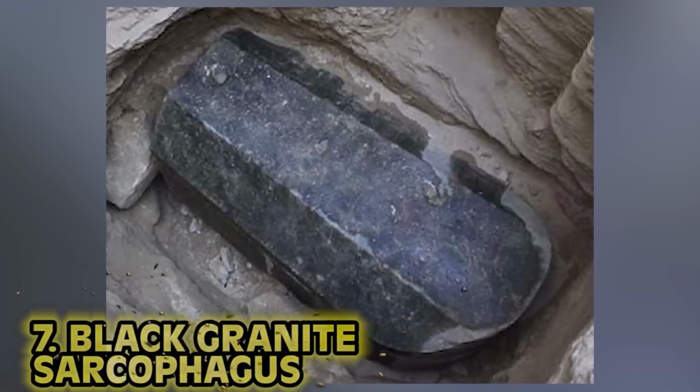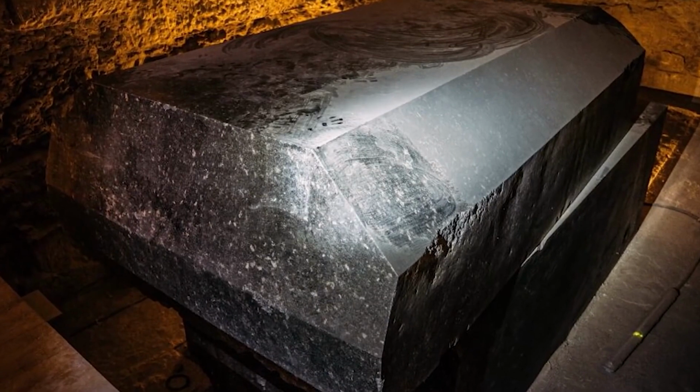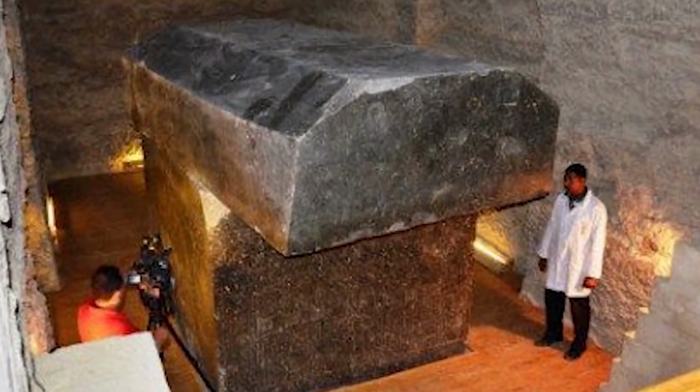In our number 7 spot today, we have the Black Granite Sarcophagus. In 2018, archaeologists in Egypt found a massive black granite sarcophagus in Alexandria, Egypt that dated all the way back to 2,000 years ago.